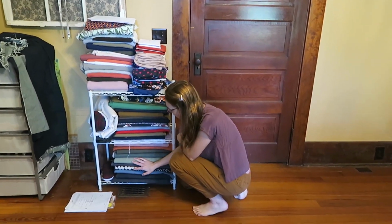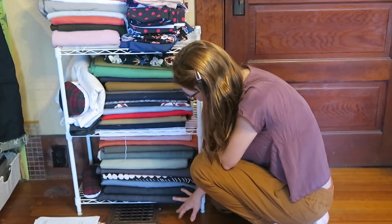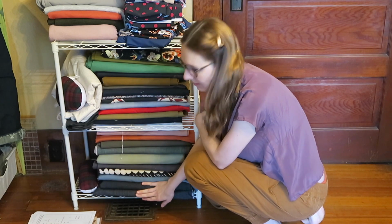And here are my non-stretch bottom weights. So I've got some cotton twills, and I think this is bark cloth I got on clearance one time. Here's some denim. A lot of this is Cone Mills denim.